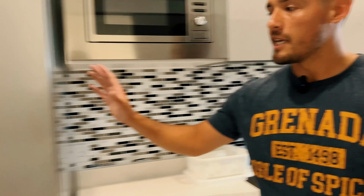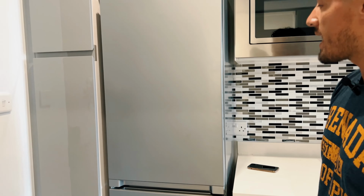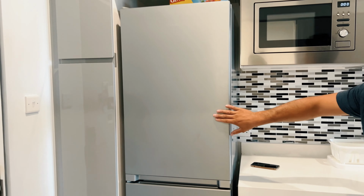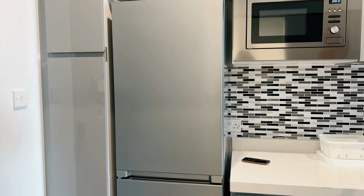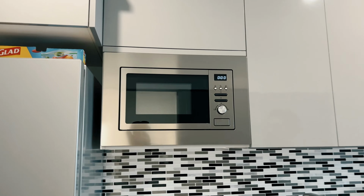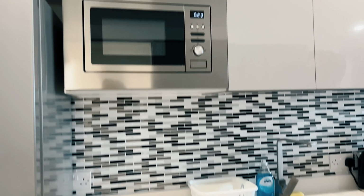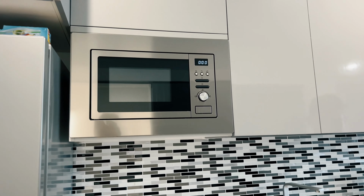So we're gonna go ahead and start off with the refrigerator. As you can see, it's not the traditional type, but more like a skinnier, slender type. Plenty of storage for all your frozen and refrigerated items. We also have the microwave. As you can see, this place is pretty well renovated. Looks like it's barely a year old. And this place is actually pretty nice.